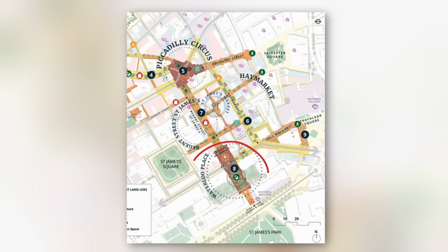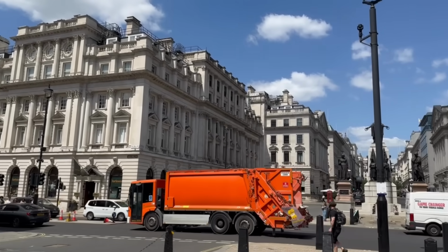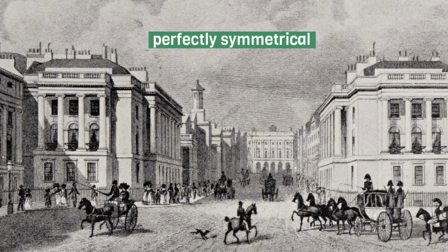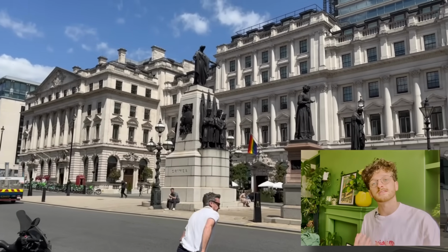So let's start here at Waterloo Place, down towards St James's Park. This is a really special part of town because it's a 6,000 square metre square that was designed to be perfectly symmetrical. And when you're there on the ground, it's quite easy to see how this could be one of London's finest squares.